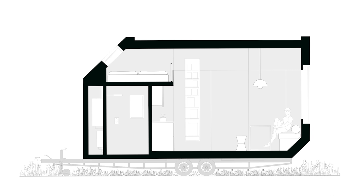So that stipulated the width and the height that we went for, and the key thing in that Caravan Act was actually the internal floor to ceiling height, which needs to be no more than 3 meters. So in our cross section, like I showed you, the ground floor to the internal ceiling is set at 3 meters.